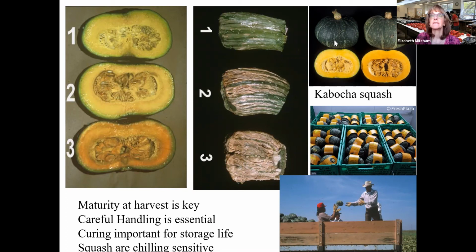There can also be a slight difference in the color. In this kabocha squash, the one on the left is not yet mature. It's really dark green and kind of shiny. The one on the right is more of a dull and lighter green color, and that's one way of showing the maturity.